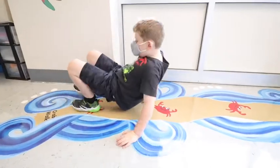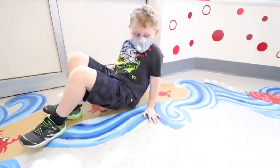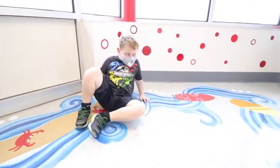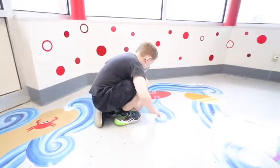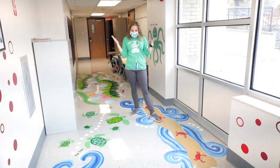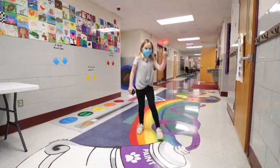So it is a lot of fun to see the kids, especially as we've been getting kids back in the building and they've been able to see it for the first time, whether they're going up to art and they see the one outside, or this one's kind of tucked in our kindergarten corner, so not everyone knows this one exists. So then it's a fun surprise when they do walk by and they're like, oh, something new.